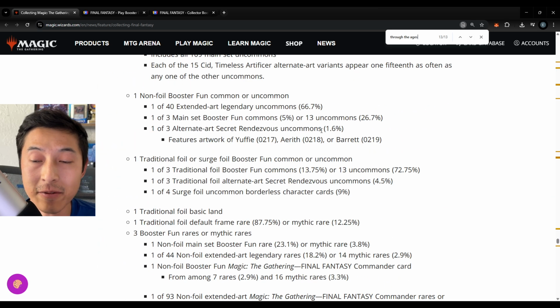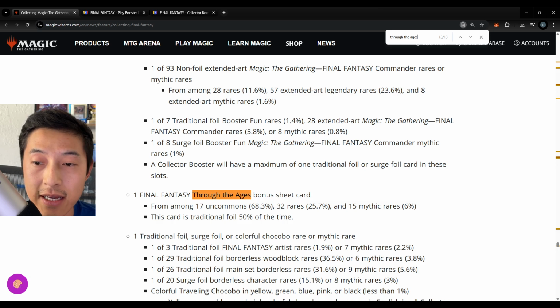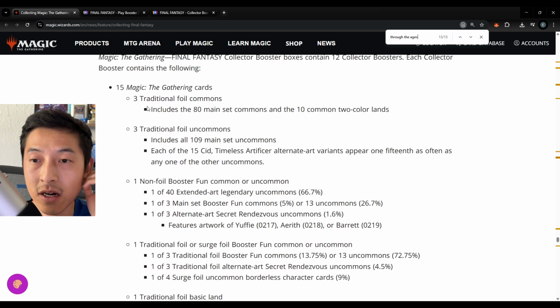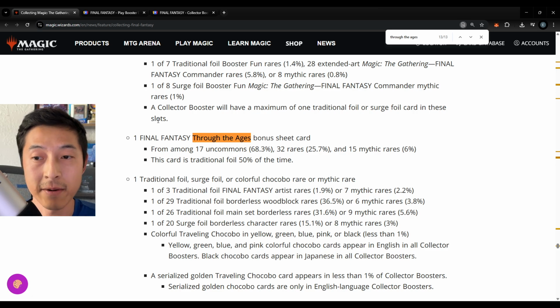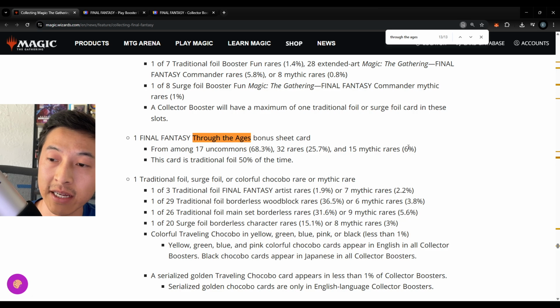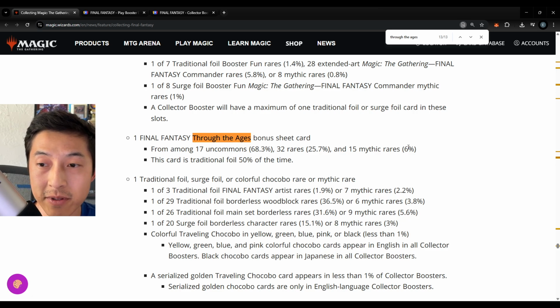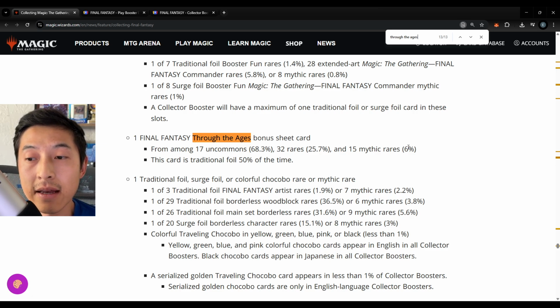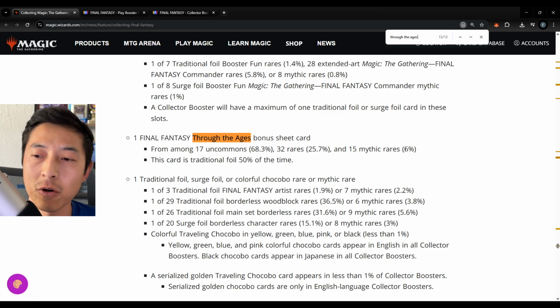So in the collector box, these Through the Ages, I think it's one per pack, right? Yeah, 15 cards. And then there's one per pack, and the percentage is even lower, 6%, but then you have 12 chances per box, and traditional foil is 50% of the time. So I think there's going to be a bunch opened.